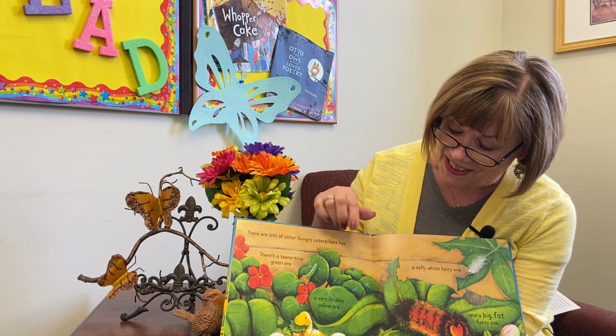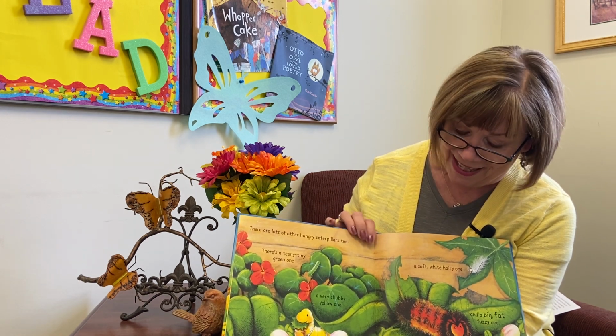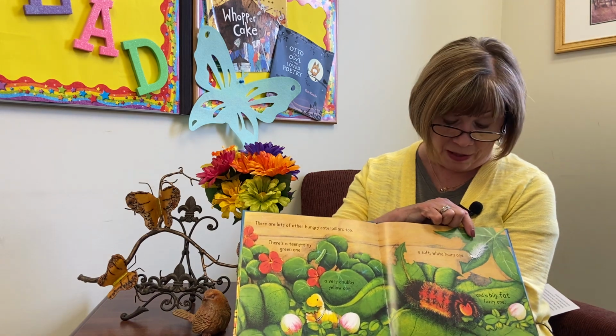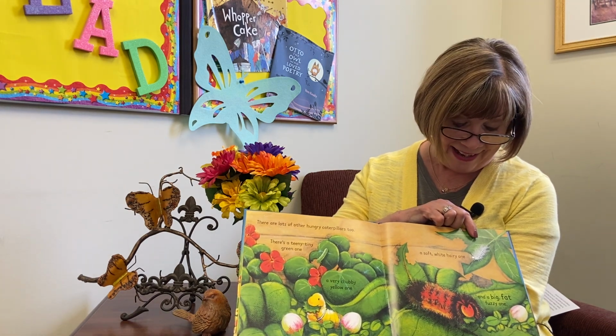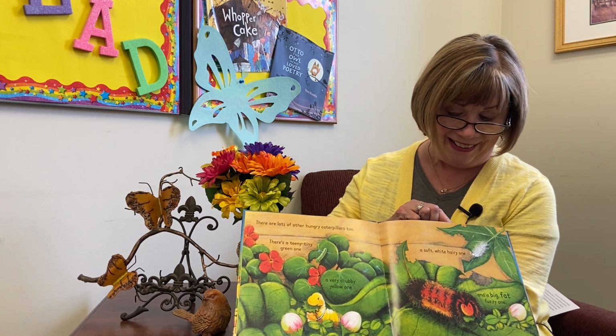Green. Here's another one all the way at the bottom. He's a chubby yellow one, isn't he? And over here, do you see the white one? Yes, he's hairy. And down here, the big fuzzy one. All different kinds, just like all the different butterflies that come from them are different colors.